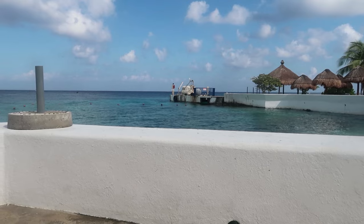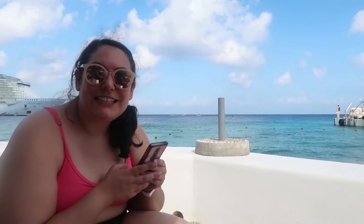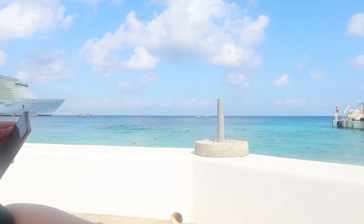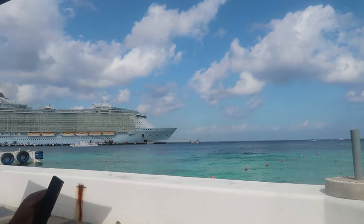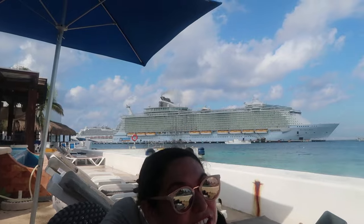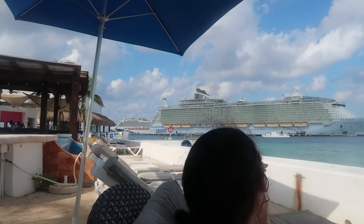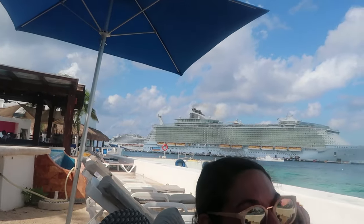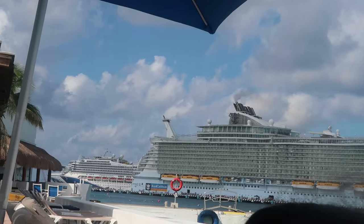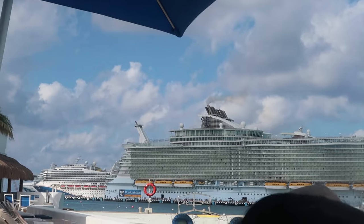So yeah, such a pretty view. We like to look at ships. This is a good one for looking at ships. See, the Allure's right there. The Glory's back there. We can't see the Ruby anymore. Well, you can see a little bit, the nose of it. If we go over there and get a shot, it'd be really cool with all the ships. All three. See the little nose right there.